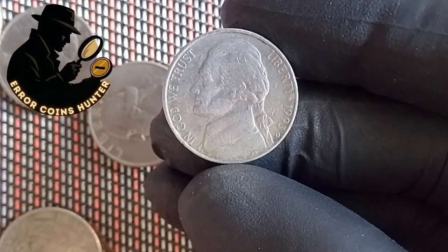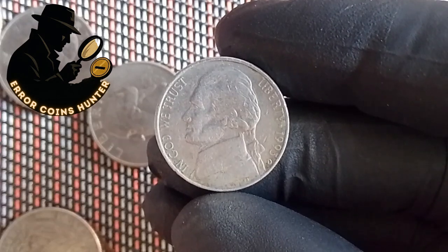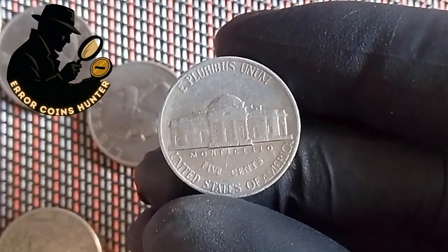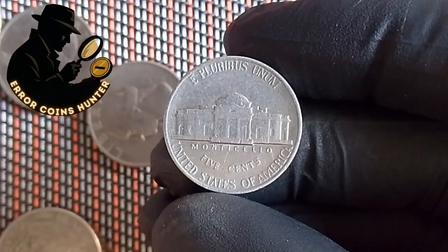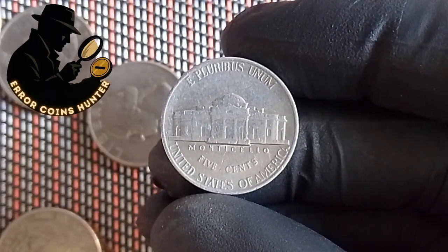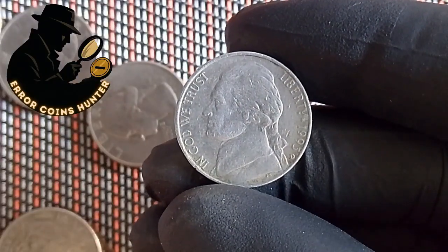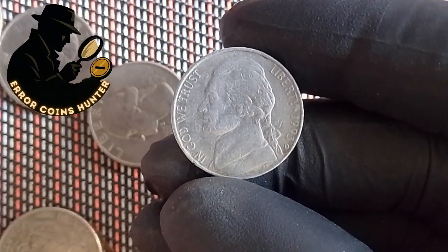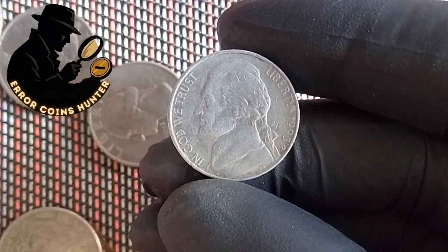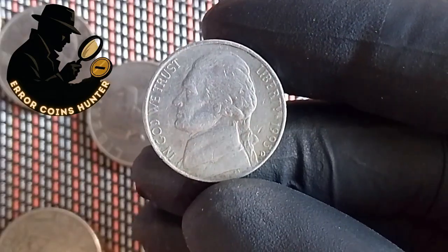We still have 2 more coins to cover, and both of them will push the boundaries of what you believe is possible in terms of error coin values. The next coin is a 1986 P Jefferson Nickel. And when you learn about the error that makes certain specimens worth a fortune, and when you hear the astronomical price that one sold for, you're going to be absolutely stunned. So stay with me. Keep watching, because we're approaching the absolute pinnacle of Jefferson Nickel values, and you do not want to miss what's coming next.